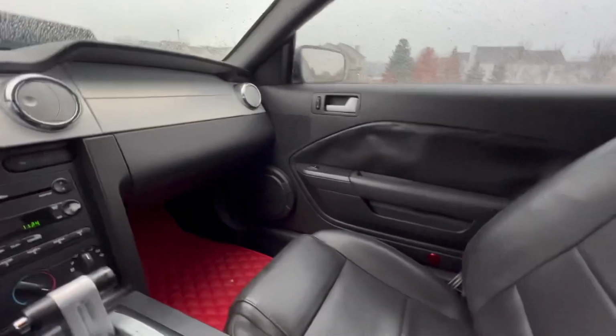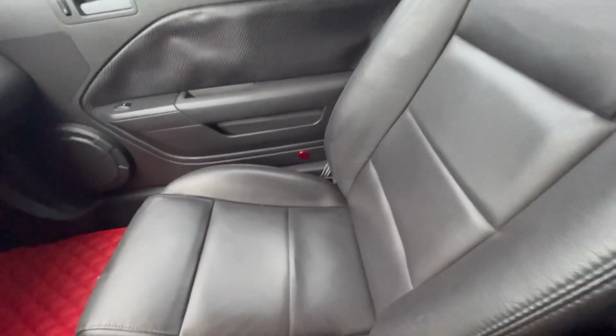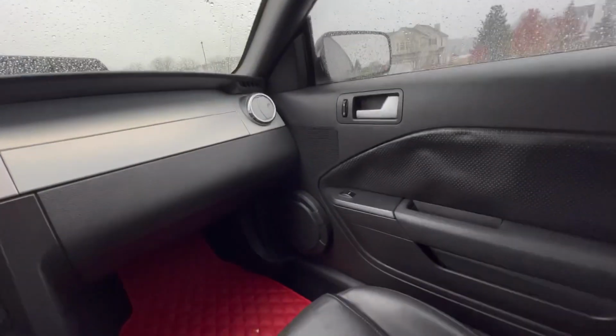What else do we have? We have the leather seats. Look at these seats, guys. This thing has like no creasing. That's how you can tell this car is barely driven, and that one's about to go. It's already starting to peel right there. So I just got some like Grille glue, like spray adhesive that I got to put on.